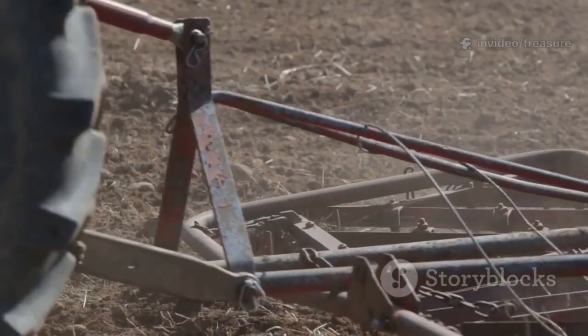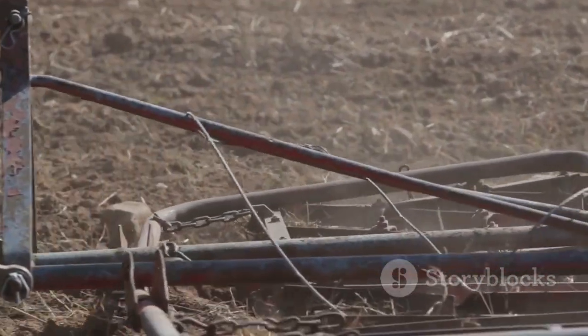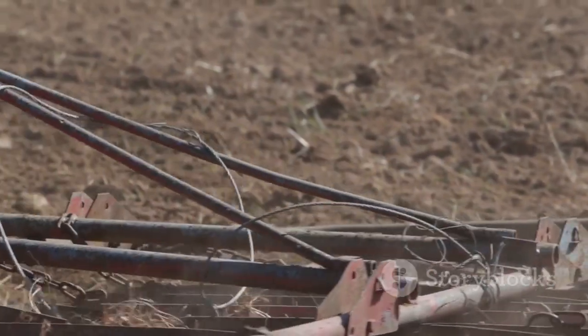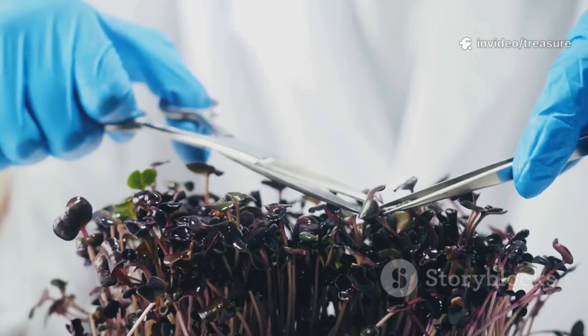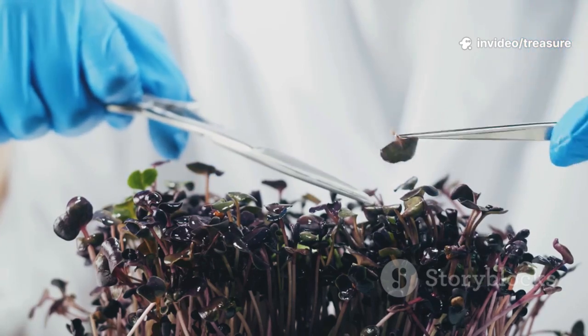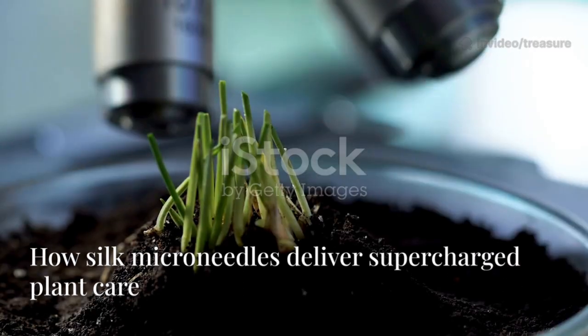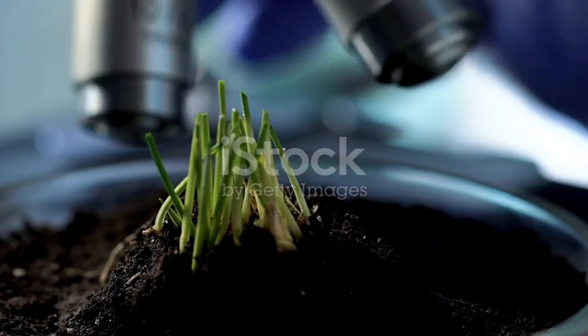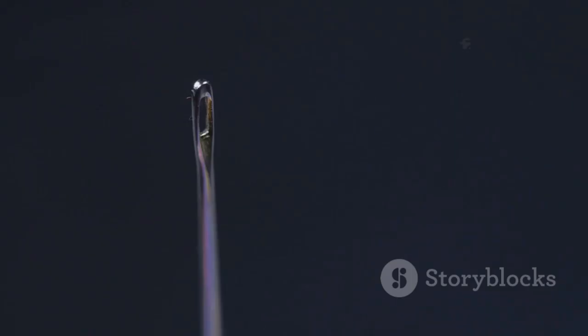This is a huge improvement over other materials that might leave behind tiny, sharp pieces that could clog up farming equipment or harm the environment. Silk offers the perfect combination of strength and safety for this groundbreaking technology. Let's dive deeper into how these amazing little needles actually work. Each microneedle is hollow, like a tiny straw.